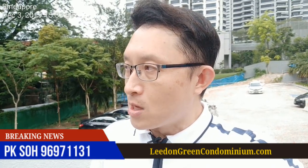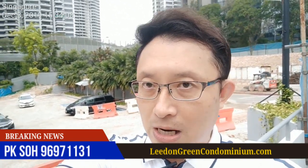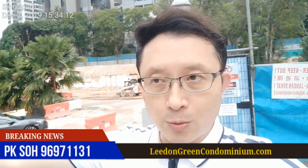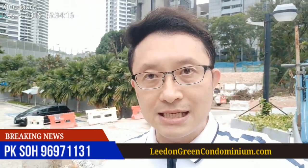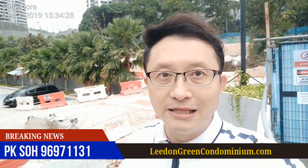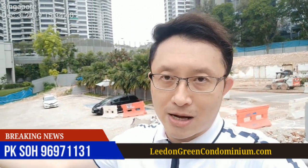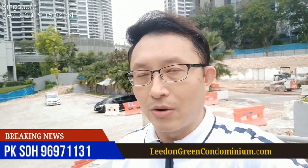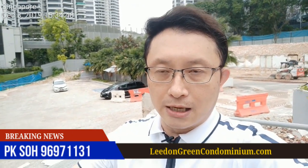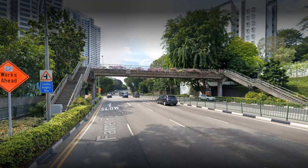What's also interesting is that the developers have taken pains to make sure that in future, the bus stop along Farrer Road will be sheltered, and it leads all the way to the side gate of Leedon Green, so residents can enjoy a sheltered path regardless of rain or shine. Across the road, the developer plans to build a shelter even across the overhead bridge, so that anyone who takes the MRT from Farrer Road MRT, about 8 minutes' walk away, can enjoy a sheltered path home, all the way from the MRT station and the bus stop across the bridge to Leedon Green condominium.